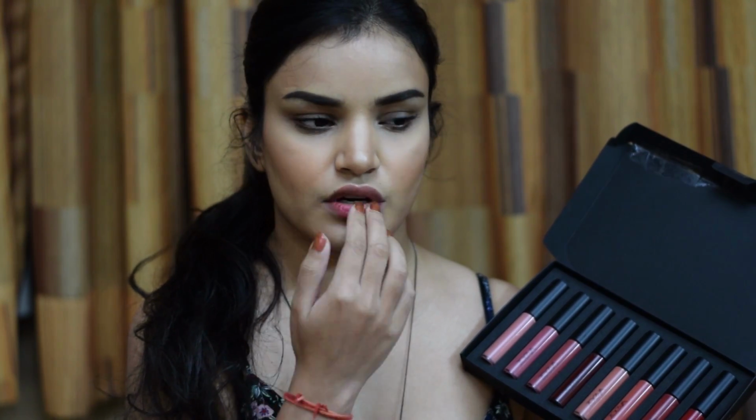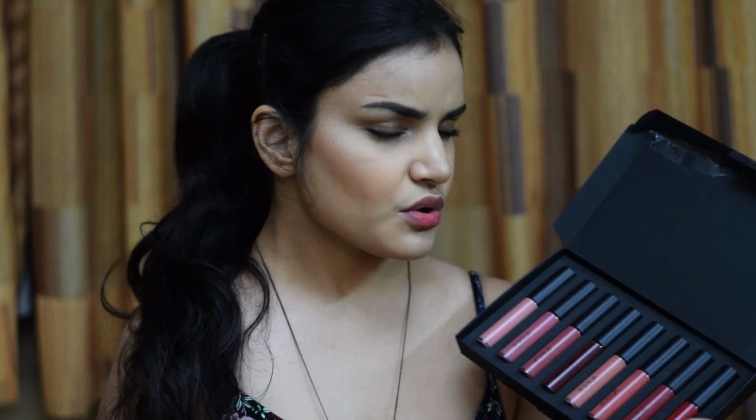I think it's there because the texture is a little bit creamy, a little bit moussey, so it doesn't dry out to that really rough or dry finish. So I don't mind that. I think it just makes my lips feel more moisturized. So I don't have a problem.